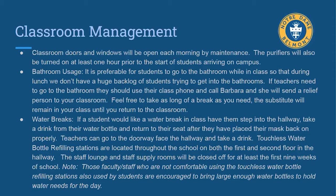Touchless water bottle refilling stations are located throughout the school on both the first and the second floor in the hallway. The staff lounge and staff supply rooms will be closed for now for at least 9 weeks to ensure that we're not touching the same materials as each other, and that we're able to find a good way to disinfect materials before people are in there touching everything.